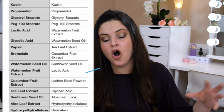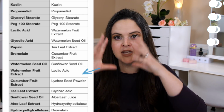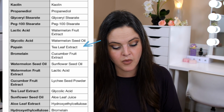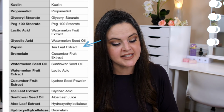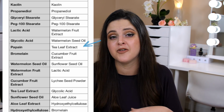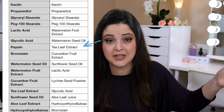So they've bumped all of the chemical exfoliator, skin peeling kinds of ingredients further down, and they've replaced them with the watermelon fruit extract, the watermelon seed oil, the tea leaf extract, the cucumber fruit extract, and the sunflower seed oil. So you are not going to get as much of a peel effect from the FabFitFun version as you will from the one that you get from Pure Lisa's website.